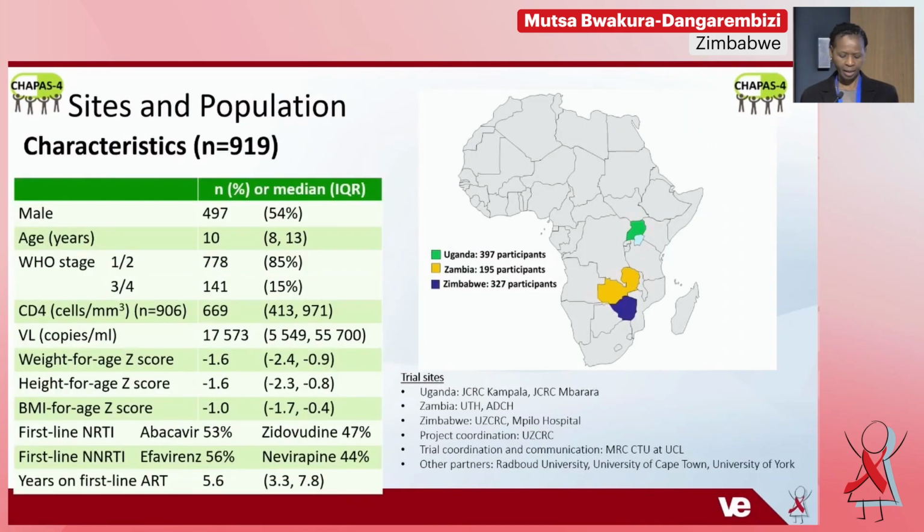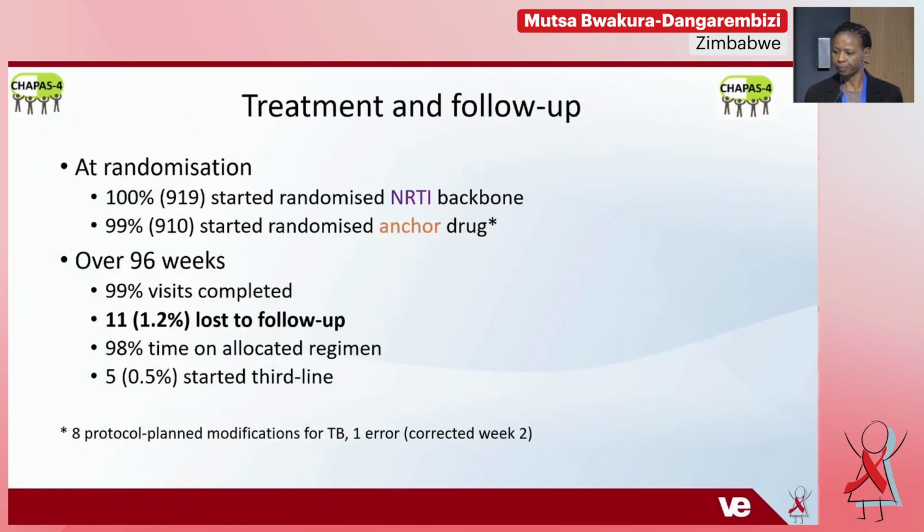Looking at the sites and population, the CHAPTERS 4 study took place in 3 countries, and we had 6 sites. In terms of our baseline population characteristics, most of the participants were male with a median age of 10. Most of our participants had early stage disease by WHO, and we had a CD4 count of nearly 700 and just below 20,000 viral load copies. Most of our children were also moderately malnourished. And our children had received mostly an efavirenz-based ART and had been on ART for about 5.6 years.